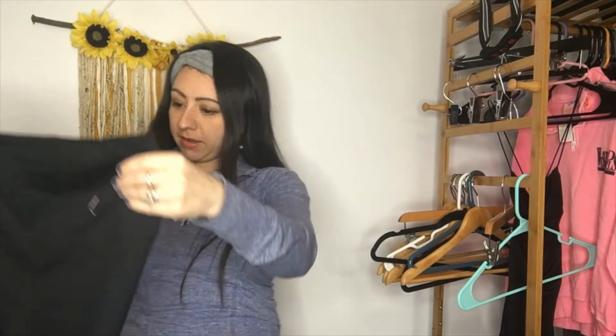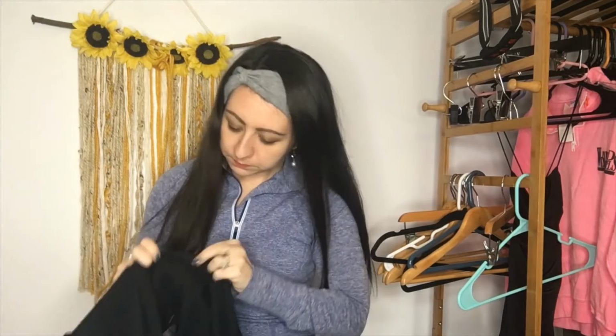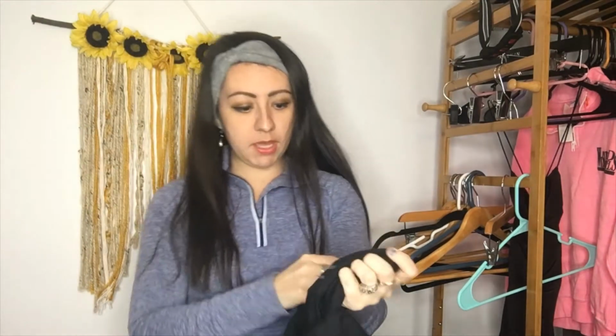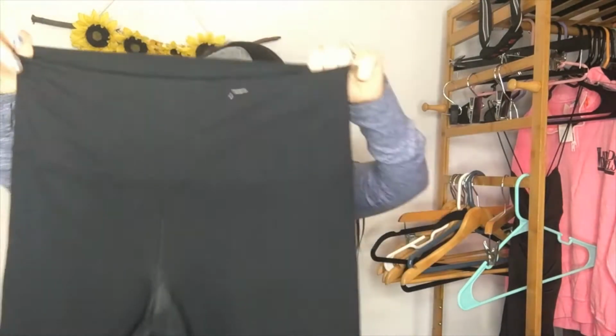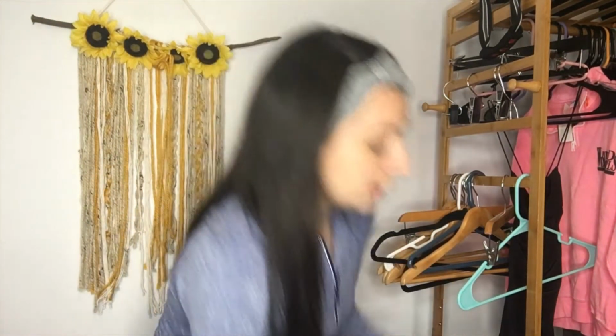Okay, these are a pair of Zella leggings. Were these the ones with the hole? Yes, there's a hole in these ones, just in the crotch area. They were a size large. I can't repair these, so those will be thrown out. So you can see that there are quite a few items, but like I said, I only need 2 or 3 items that can sell for $30, and I'll make my money back.